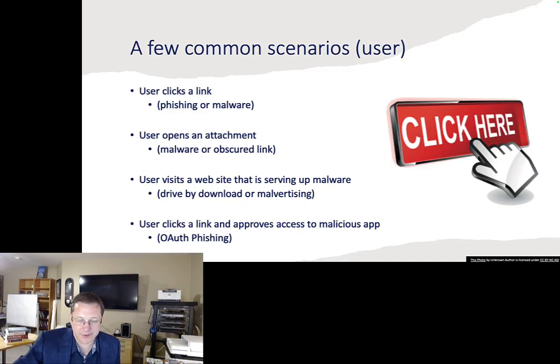So a few common scenarios, right? User clicks a link. Again, we talked through this. It's often either phishing or malware in the end. User opens an attachment. It could be an attachment with a link, could be malware, but at the end of the day, they're either compromising an account or they're running malicious code. And we have different playbooks for each. We already talked about malvertising, aka there's a bad advertisement in a legit website, or maybe the website's compromised. User clicks a link and approves access to a malicious app.